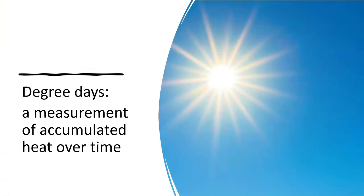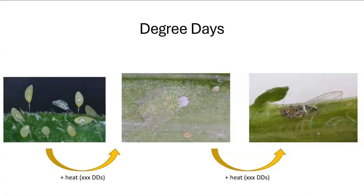A degree day is a measurement of accumulated heat over time. So it's not just a period of time, and it's not just an amount of heat, but it's sort of this conglomerate unit that's helping us understand how heat is accumulating over time in a given season. Why do we care about that? Well, many pests rely on these accumulated degree units or accumulated heat for their development.